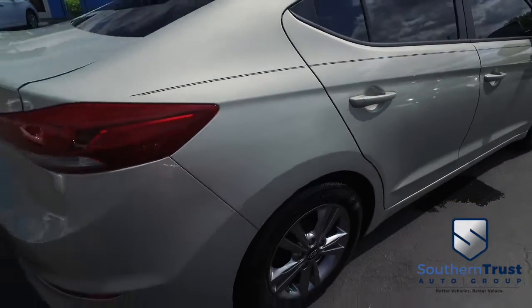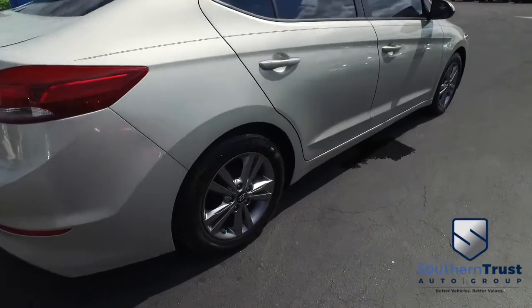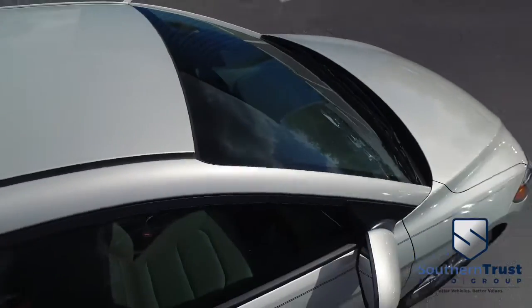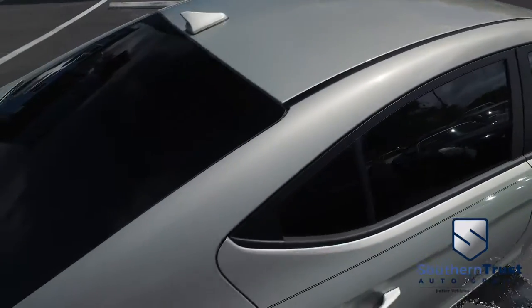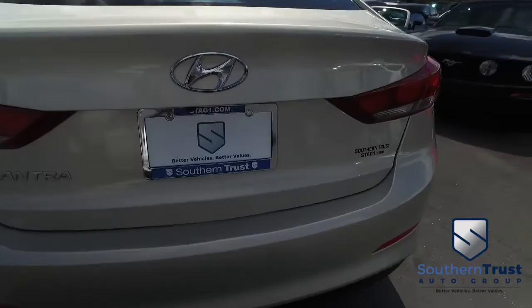Don't forget about our Southern Trust Hawkeye pricing inspection. We search the internet to make sure we have the best price and value for every make, model, and condition of vehicles in the known universe. Here at Southern Trust, we cherry pick the best of the best and bring them to you, right here in Central Florida.